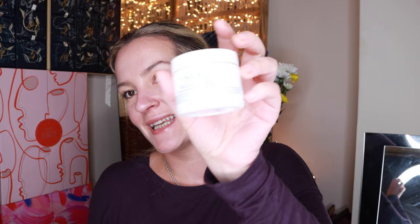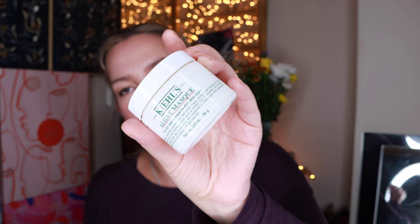Kiehl's Algae Mask. I did not like this mask. I genuinely cannot really find very many products from Kiehl's that I would in fact like. I just use it up because this was one of my older masks, so I kind of tried to use it as often as possible. Overall, noticed absolutely no difference in terms of how my skin felt or how it looked or anything of the sort.